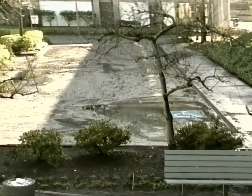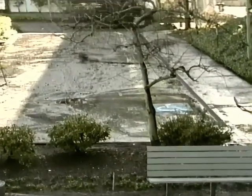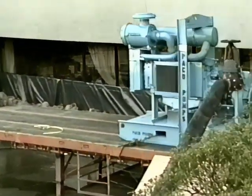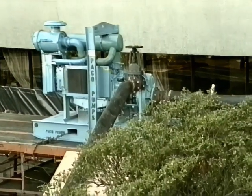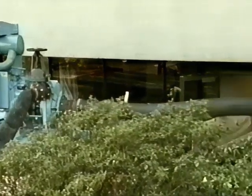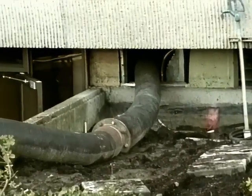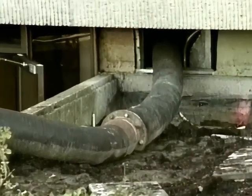This is SAIF's lower parking lot. As you see, all the water has receded from here also, but it's left quite a mess. I don't think they had to use that pump. Thank goodness. They had to cut a hole through the wall to get that hose through.